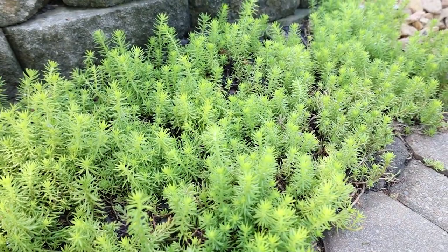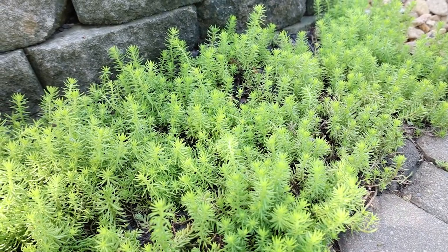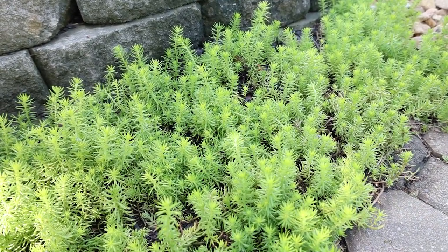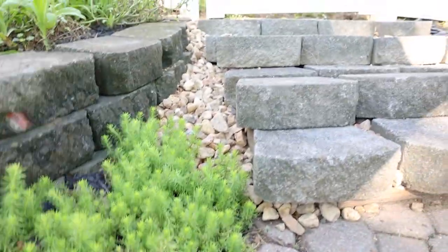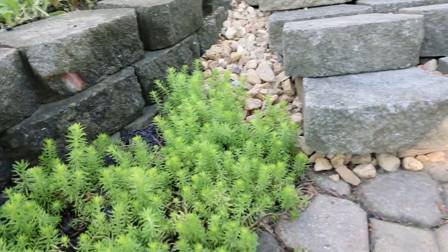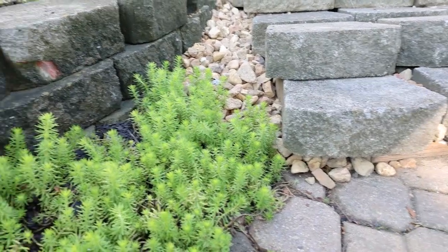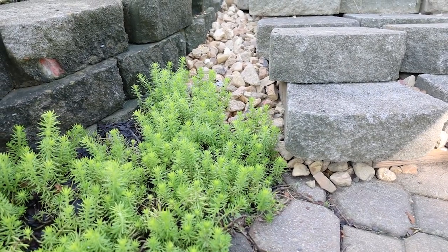The name sedum is from the Latin word sedio, which means to sit, as the plant sits and sprawls over rocks. You see, I do have some rocks there, but we just put those in there, and we actually pulled out some of the Sedum Angelina from there and moved it.